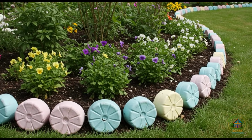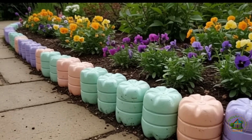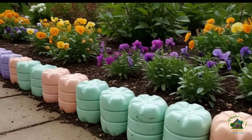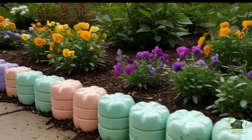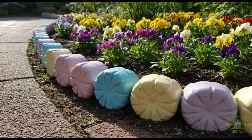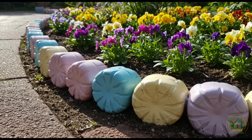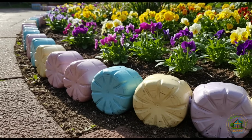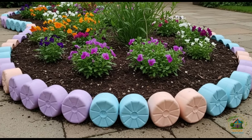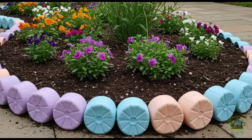Each bottle is painted in soft tones of mint green, lavender, peach, and baby blue, forming a playful yet elegant rhythm along the edge of the walkway. Their bottoms, now facing upward, reveal the iconic five-lobed shape of a plastic bottle, subtly resembling petals, blending harmoniously with the flowers they surround. The bottles are securely fixed upside down into the soil, likely weighted with sand or cement for added stability. They serve a dual purpose, function and form.